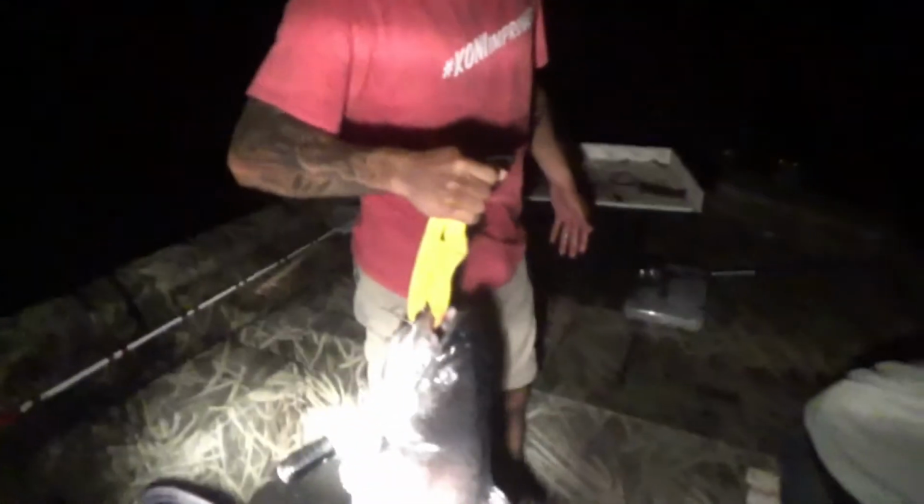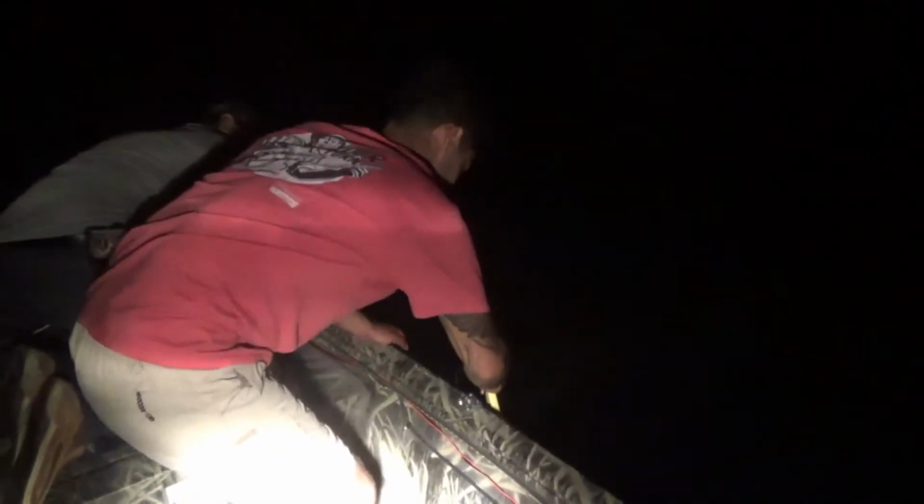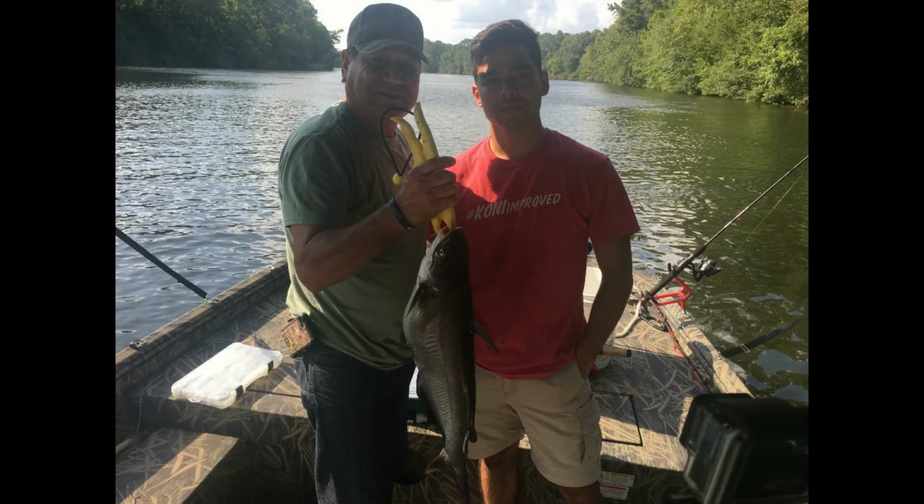I'm coming to you, Dad. There you go. All right. He's right there. Look at him. See him? He's a little guy. All right. Get the light. Yeah, it's right there somewhere. There it is. There you go. This is a little dude. He ain't even bend the pole over.